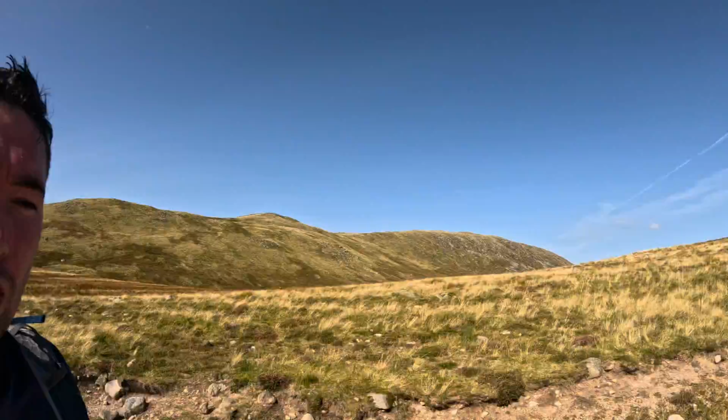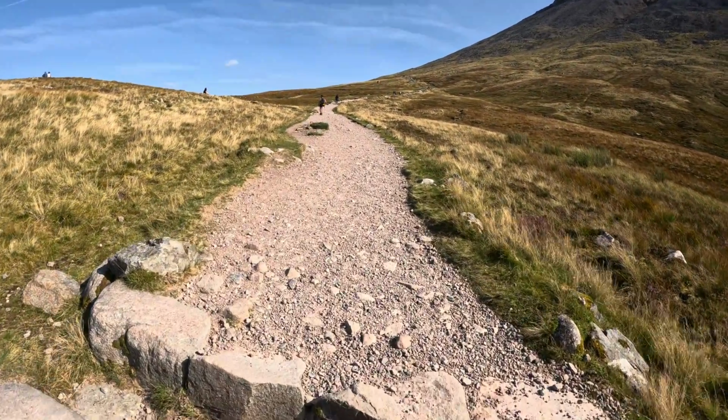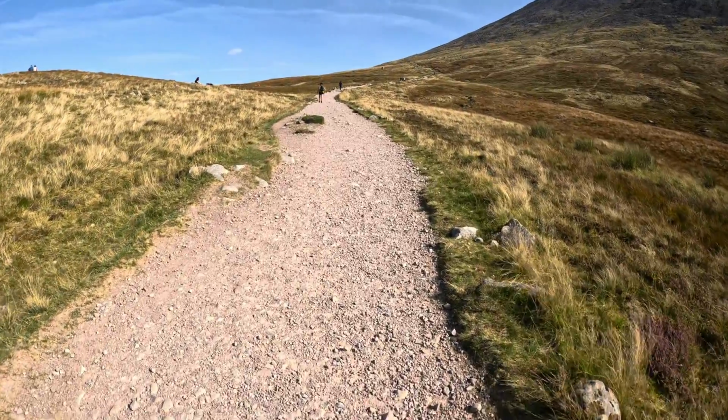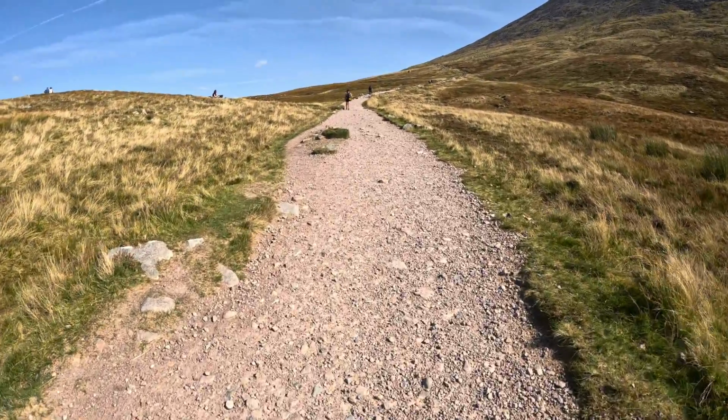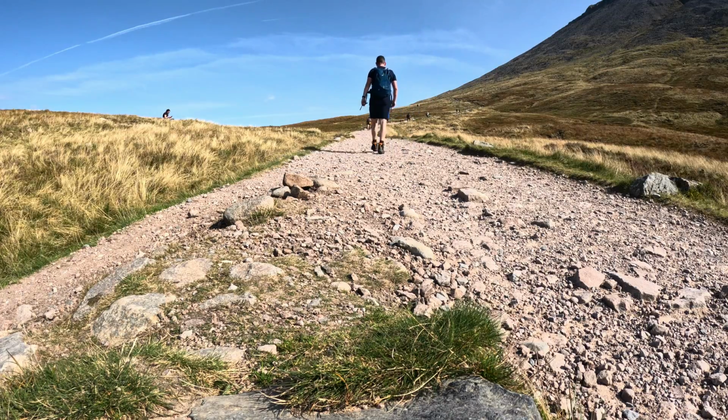So the path's now changed underfoot. Now we're making our way to Halfway Lochan. This is what the path looks like. It's not like steps anymore, which is good. Easy on the feet, and you can definitely catch your breath while you're walking on this bit.